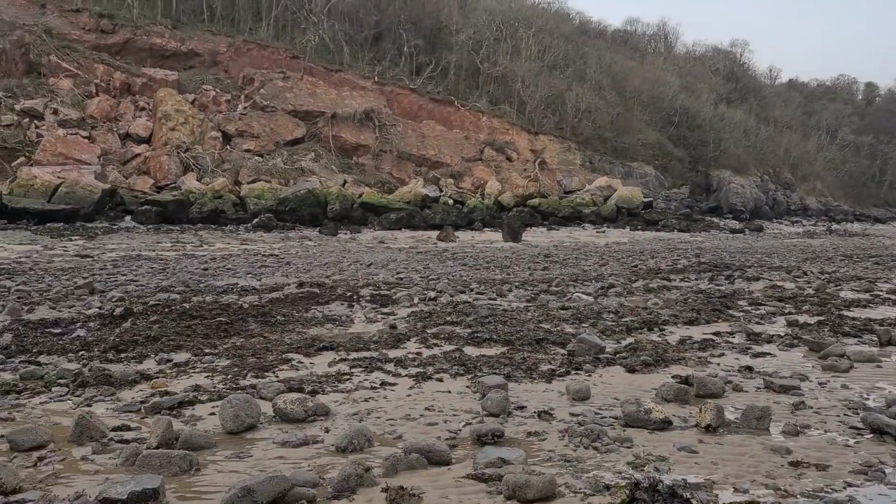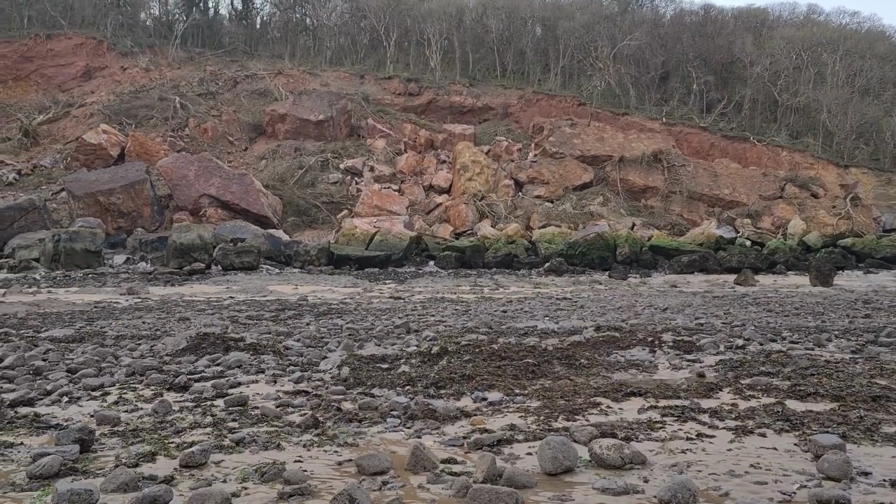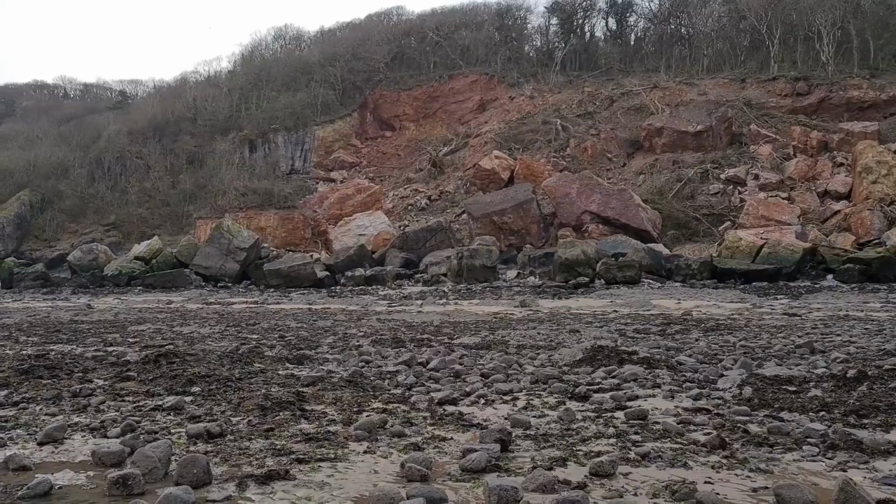Right, there you go. Now look at that for a huge rock displacement there. I'm glad I wasn't walking under that lot when it went. My goodness, that would have squashed you. You wouldn't have known much about that.